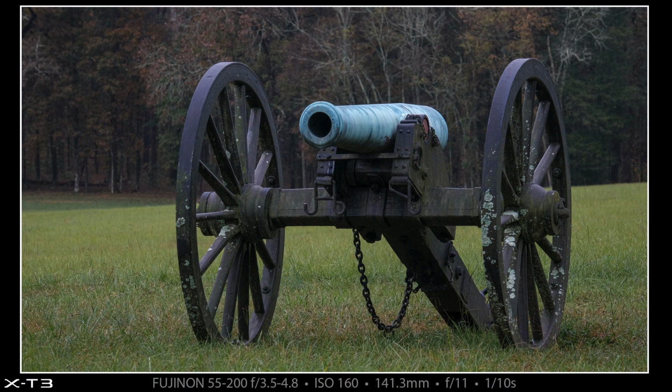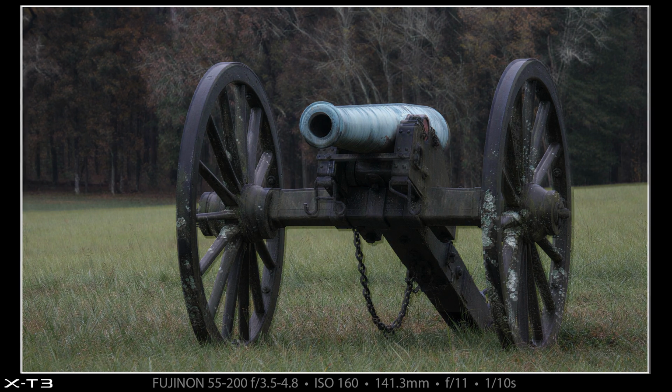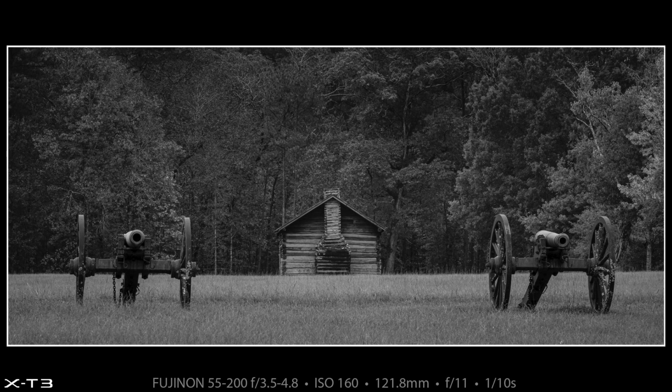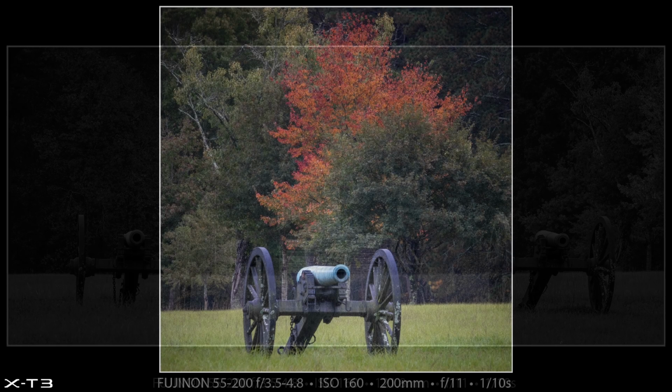Okay, so here is some Canon photography for you. I kind of struggled with it a little bit, to be honest with you, but I ended up eventually getting some that I liked. And this is the same shot that you just saw in color. I think I probably like the black and white version better. And here are a couple of the cannons with the old cabin in the background. I thought that looked kind of cool, if not perfect, at least not too horribly bad.